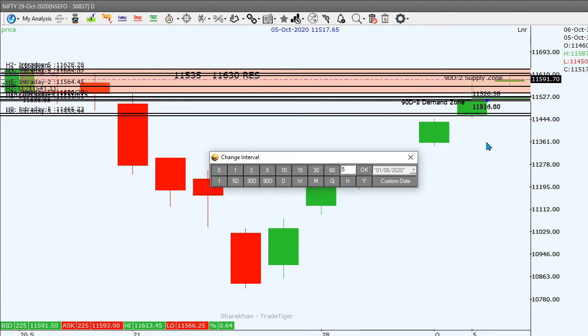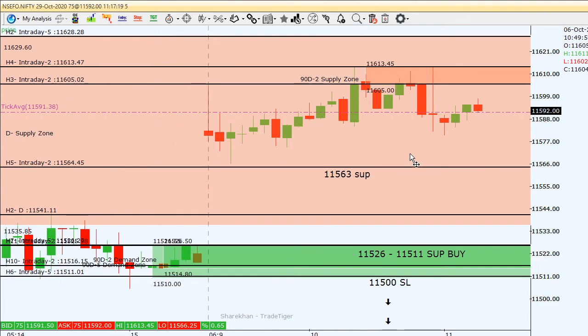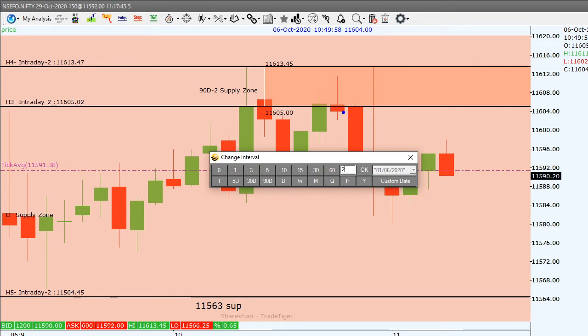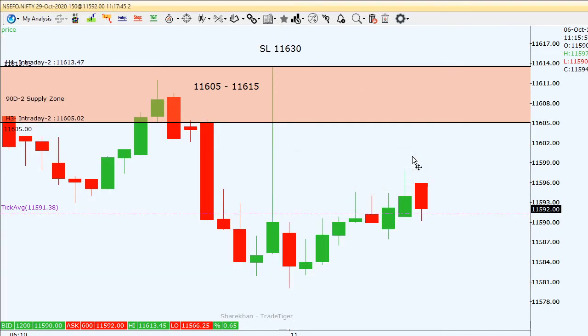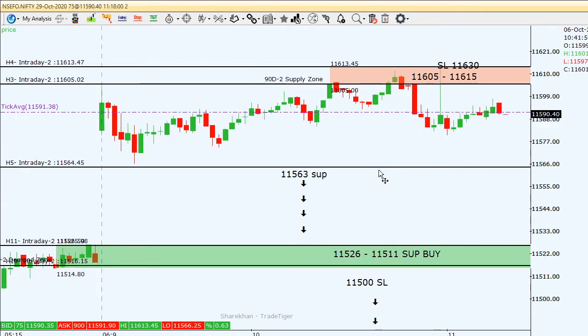Now let us go to the intraday situations where we have the opportunity to trade. I have identified two important areas. One is the support area lying at 11,526 and 511, and if it dips here we can make an attempt to buy with a stop loss of 11,500. On the upside there is a very strong resistance formed in this area. Bulls are finding it difficult to cross it. So 11,605 and 615 is the zone where we can initiate a short with a stop loss of 11,630. This is how we can look into one long and one short.